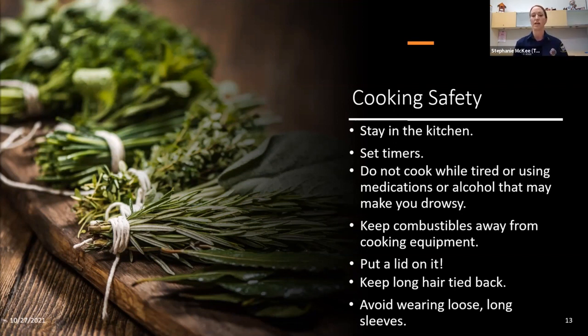Also, be conscious of long hair. Keep it tied back when you're cooking. And then be conscious of your sleeves. If you have really loose sleeves, that could easily catch on fire. So be mindful of those.